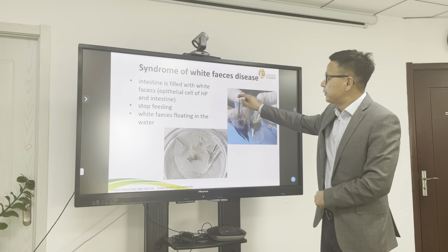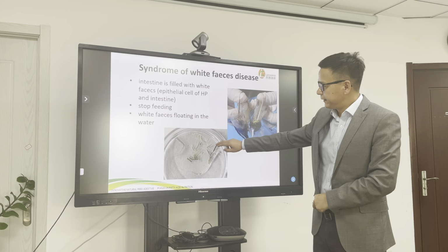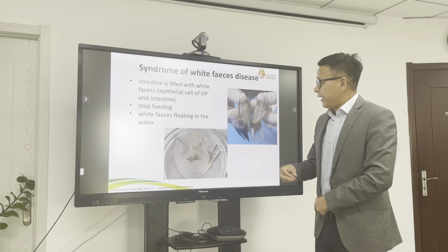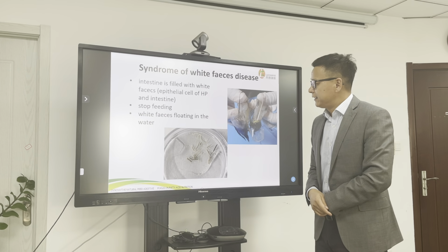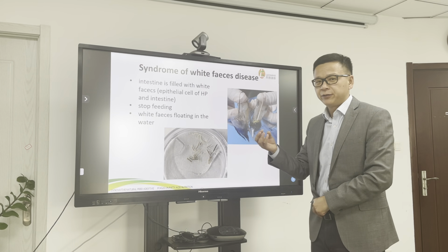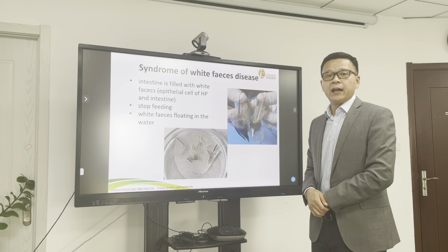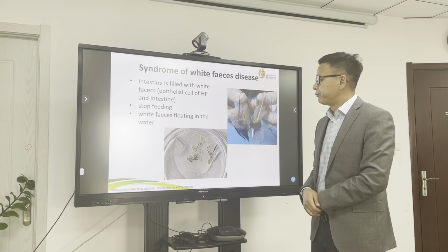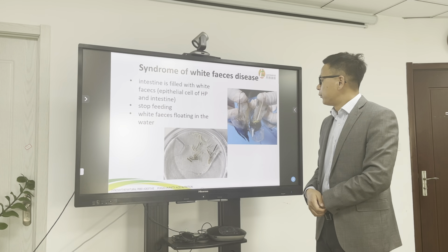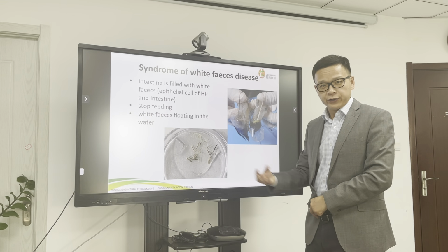The following is the white feces disease. This is the white feces. At the beginning stage, the feces look like this. Actually, the intestine is filled with white feces, which is not the real feces; it is actually the epithelial cells of the hepatopancreas and the intestine. Then the shrimp also stop feeding. White feces will be floating in the water of your pond.